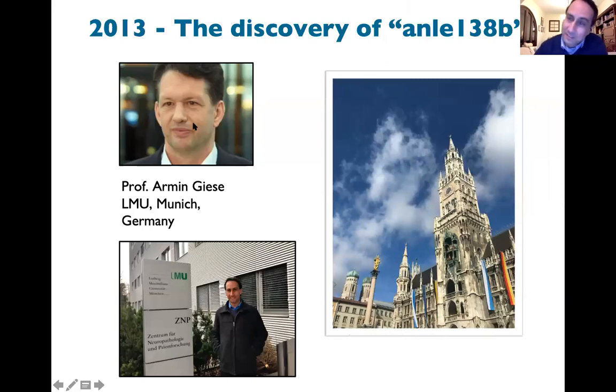We're going to continue this story a bit more now, because we come to a very interesting part. In 2013, this guy here, Professor Armin Giese at the University of Munich, and there's a photo of me at that university, because I carried out part of my PhD studies at this university as well. It's a beautiful city, Munich. It has tradition, it is cosmopolitan, and it is very strong in research.